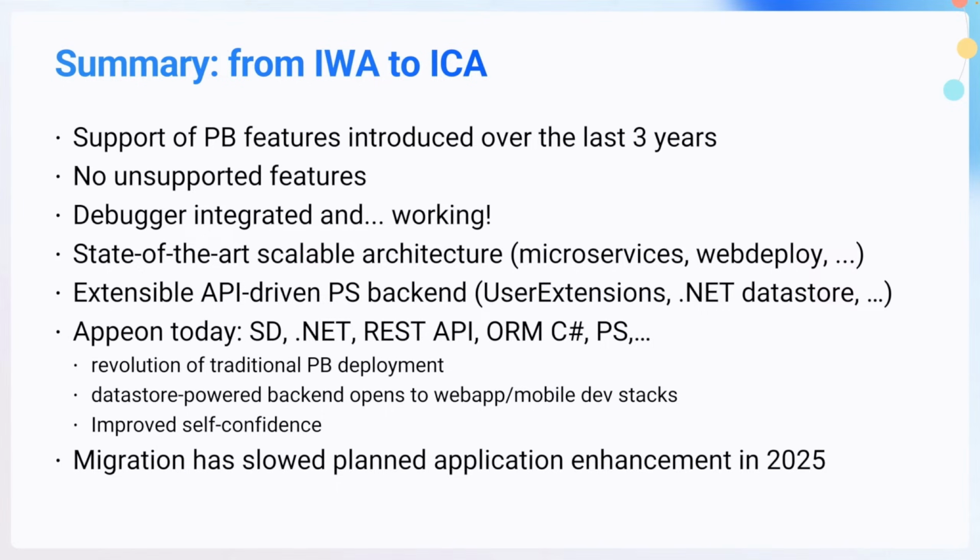So all in all, migration from IWA to ICA began in 2024 and absorbed team resources otherwise dedicated to extending functional aspects. In other words, the migration has certainly slowed down planned application enhancement in 2025, but it was a mandatory upgrade to avoid Alphabox losing traction and appeal among the customers.